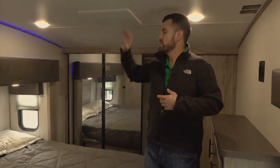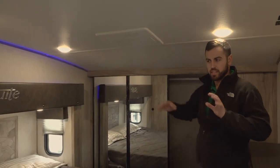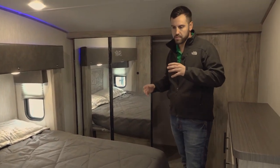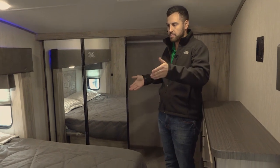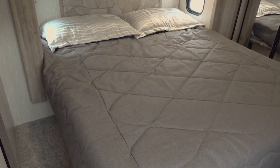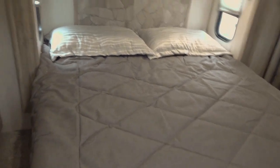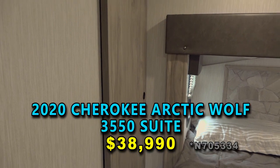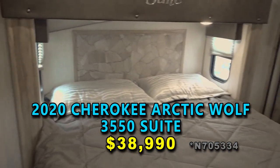This unit has its own AC unit up here. This unit does have two ACs. It has a huge wardrobe so you can fit all your clothing. But my favorite thing about up front, you have a king bed on a slide in this price point. And then if you look there to the left, right behind that door, you got washer dryer prep behind it, so we can put that in here. Again, this unit is only $38,990.